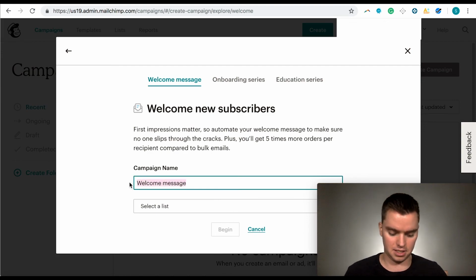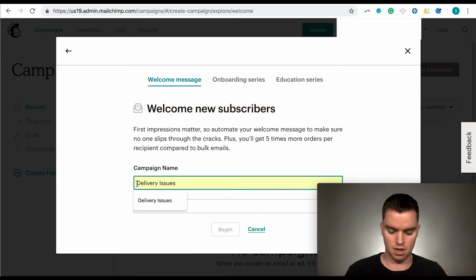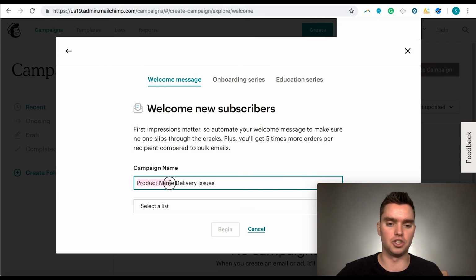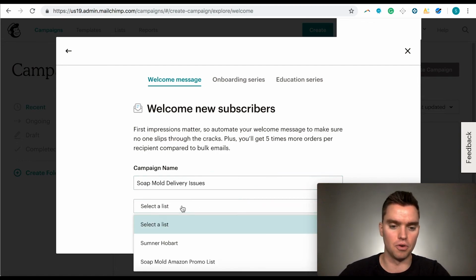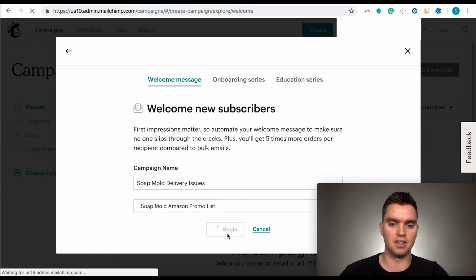I'm going to name this campaign Delivery Issues, and I'd recommend you name it Delivery Issues. You can even do product name delivery issues. In this case, you would insert whatever your product is, so maybe soap mold, because you will very likely be creating more of these in the future. So soap mold delivery issues. And then we're going to choose the soap mold Amazon promo list. Go ahead and click Begin.